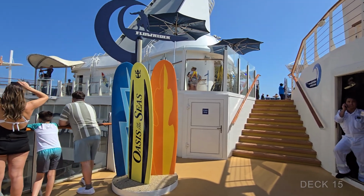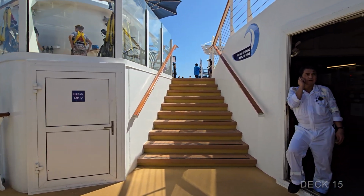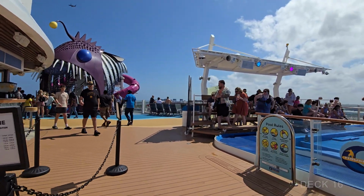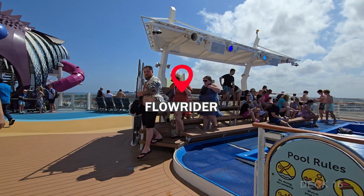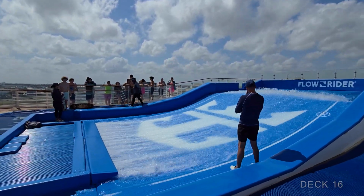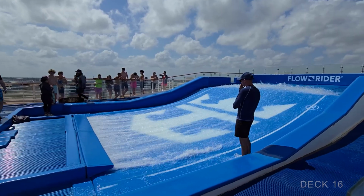Up these stairs is technically deck 16. This is where you're going to find the flow riders. This is very, very popular. If you're brave enough to surf the wave, I think you should try it.